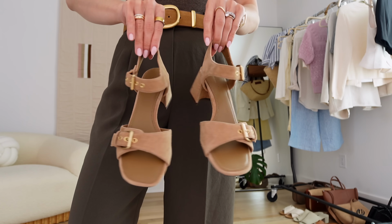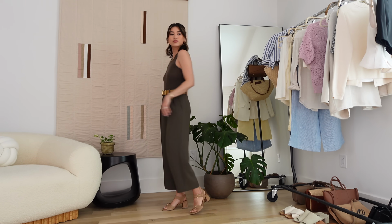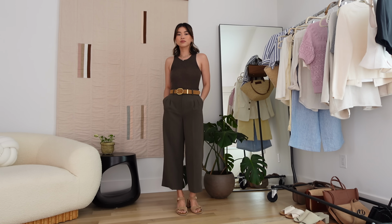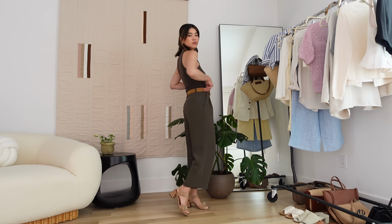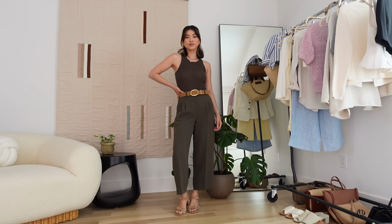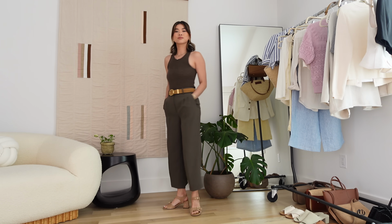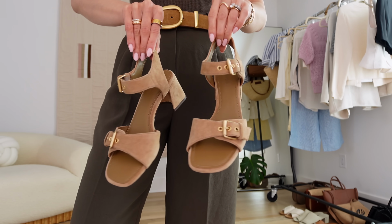For my shoes, I've got on kind of some matching shoes that go with the belt. These are actually from Madewell and these are also a suede, and I absolutely love these. They're such a comfortable heel, and then I love the gold hardware on them. I feel like they are just such a unique shoe. I really haven't seen a style like these anywhere else, and I really just love the fit of them. They're super comfortable. They have a block heel, and I love that they have a strap so they don't fall off during the day.